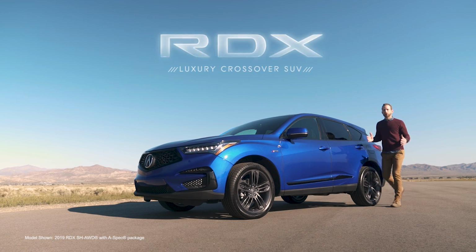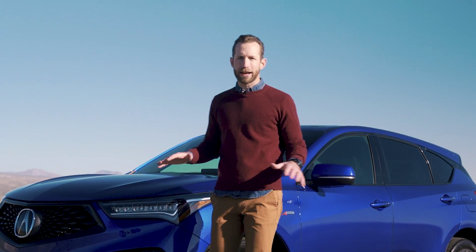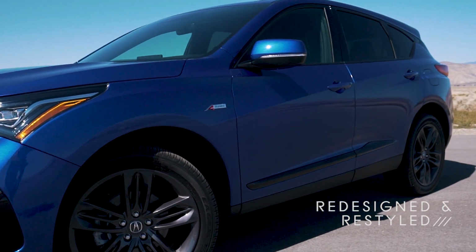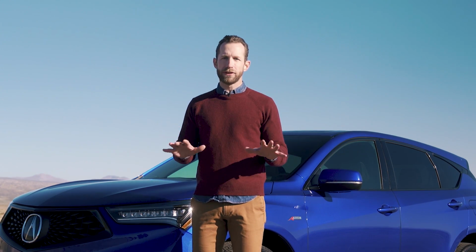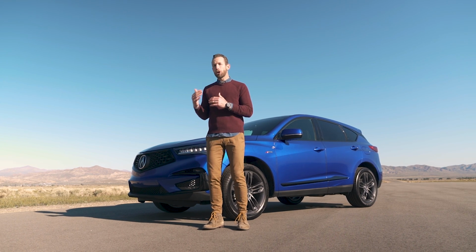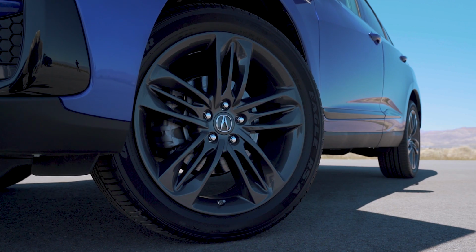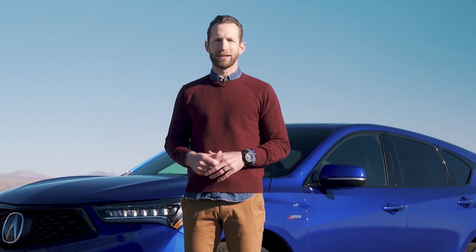All right, here we have Acura's luxury crossover SUV, and you can see why this thing is just flying off of the lots. The RDX was redesigned and restyled based on the Acura Precision concept. And I gotta say, this is one of my favorite vehicles on the road today, especially in this A-Spec package, which takes that already aggressive styling up a whole nother notch. You're gonna get 20-inch shark gray wheels, LED fog lights, and black trim. Ooh, it looks good. And it's just as impressive on the inside.